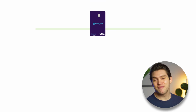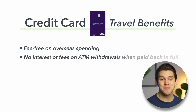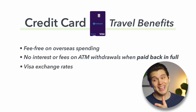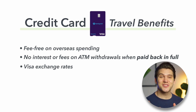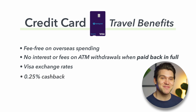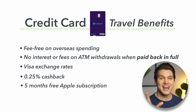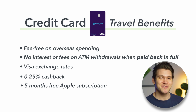It charges no fees or interest on spending overseas, and if you withdraw cash and repay it in full, you'll be charged no interest or fees. You'll also receive Visa's exchange rates, which again are more or less on par with the real mid-market rate. There's also 0.25% cashback on pretty much everything you buy, and it comes with 5 months free access to Apple TV. Just make sure you schedule to cancel after 5 months, unless of course you want to continue paying the subscription fee.